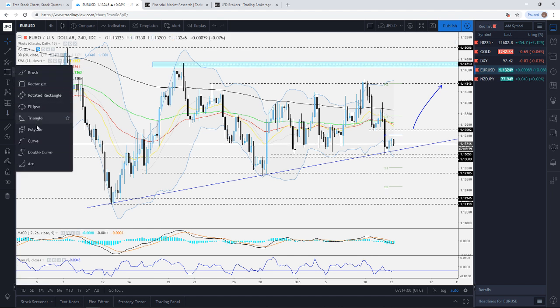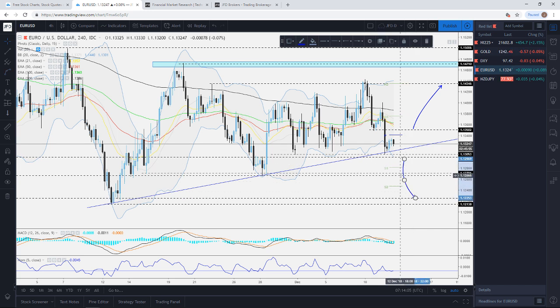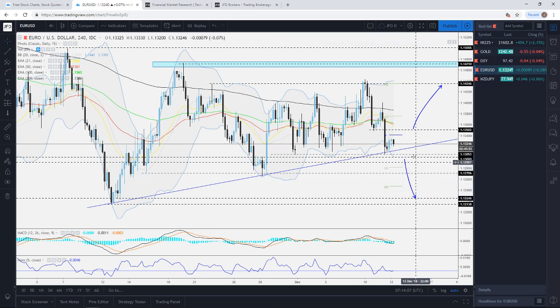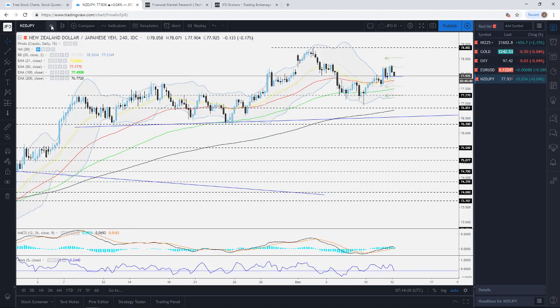But again, for us to consider these lows, we need to see a good drop below the 113 level first. And I'll repeat myself, on the upside, from the very short-term perspective, keep your eyes on the 113.50 level. We could see maybe a bit of a push back up towards the 114 level.